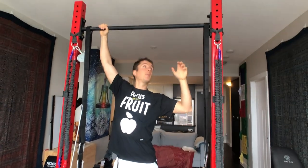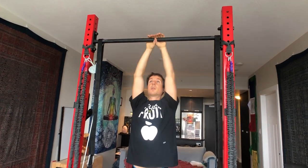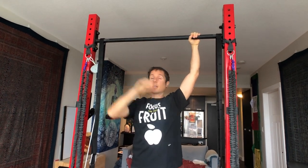So you want to grab almost as wide as you can, as long as it actually feels comfortable. If you go too wide, it's uncomfortable. And if you go too narrow, it's uncomfortable. So go a little bit wider than shoulder width if you want to build that nice V-shape.